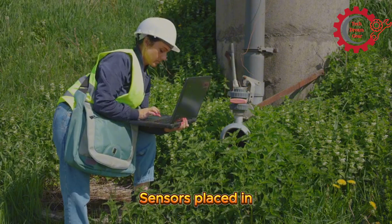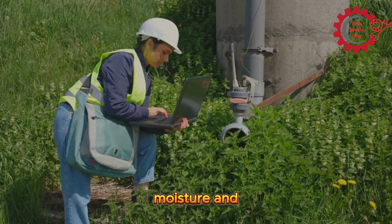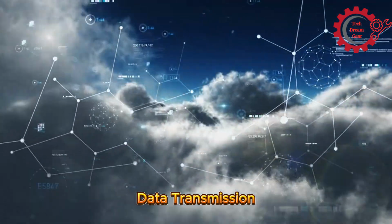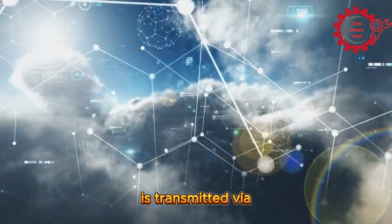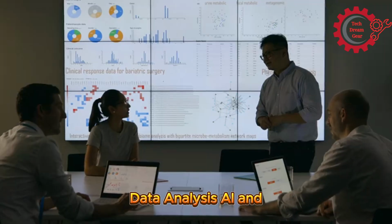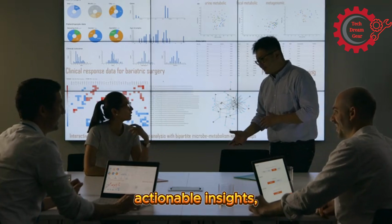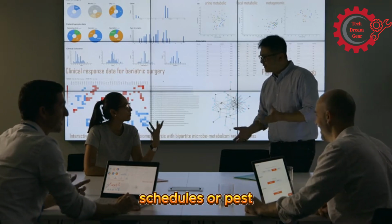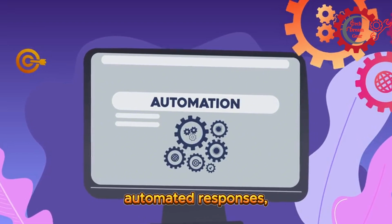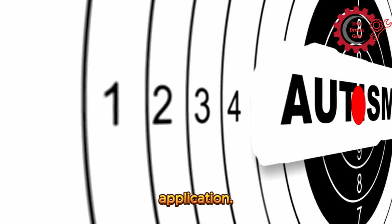1. Data collection. Sensors placed in fields or mounted on drones collect data on soil moisture and temperature, nutrient levels, weather conditions, crop growth, and health. 2. Data transmission. The collected data is transmitted via IoT networks to cloud-based platforms or local systems. 3. Data analysis. AI and machine learning algorithms process the data to generate actionable insights, such as irrigation schedules or pest control strategies. 4. Automated actions. In advanced systems, sensor data triggers automated responses, such as activating irrigation systems or adjusting fertilizer application.